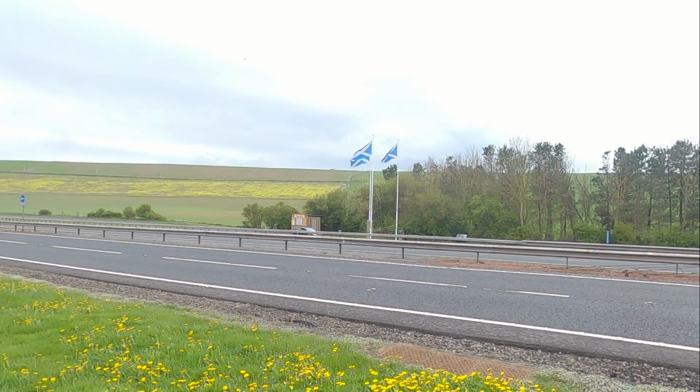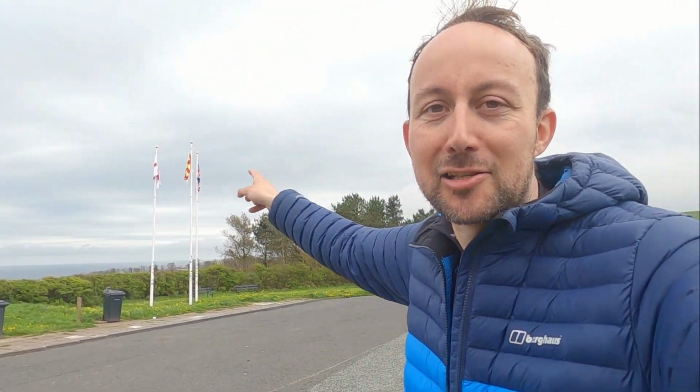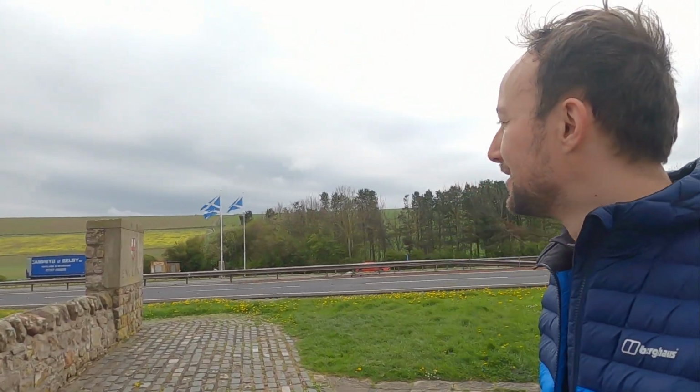Over there, entering Scotland, you've got the 3 saltires and a nice big sign over there, welcome Scotland. Nothing on this side, welcome to England, nothing like that. Got the 3 flags, but one of which is the Union Jack. There isn't a Union Jack over there.